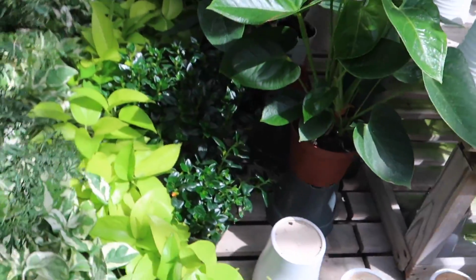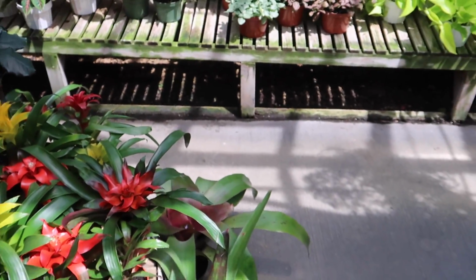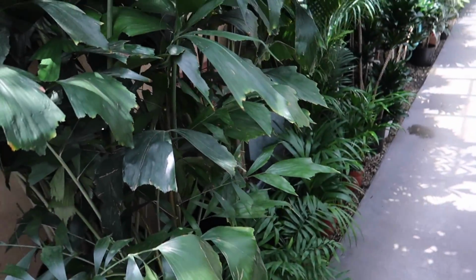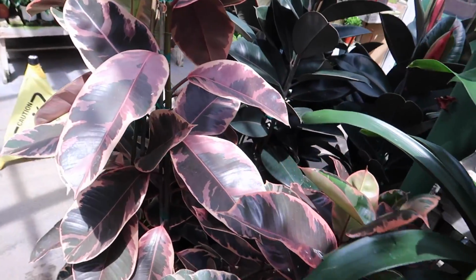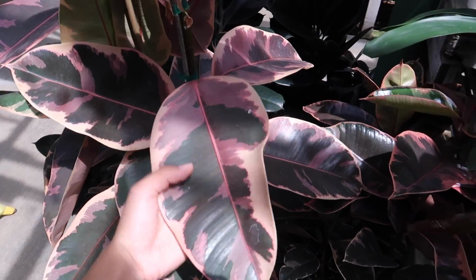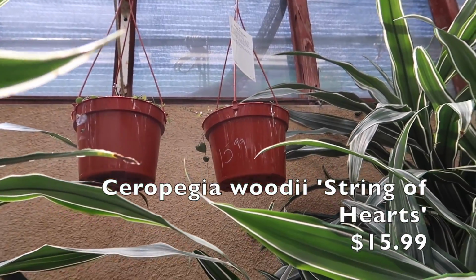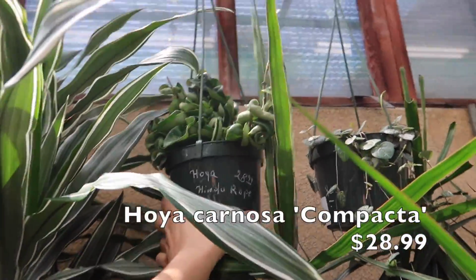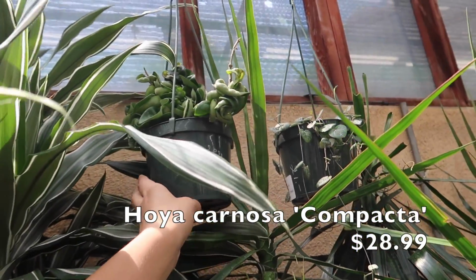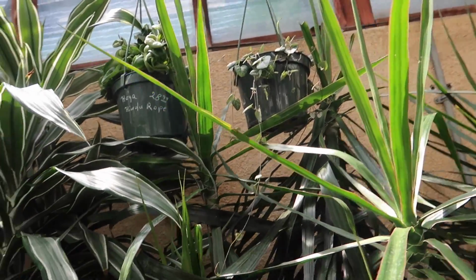Baby pothos. This is the same chain as the other nursery that I went to, but this one is in a different location. And this one has so many more plants, so I like coming to this one. Some beautiful rubber trees. Oh my gosh. Here's some string of hearts, and they're $16, which I think is kind of expensive for a string of hearts. $28.99 for a Hindu rope. I think that's very expensive as well. I got mine for $20 at Mickey's, which I think is a good price.